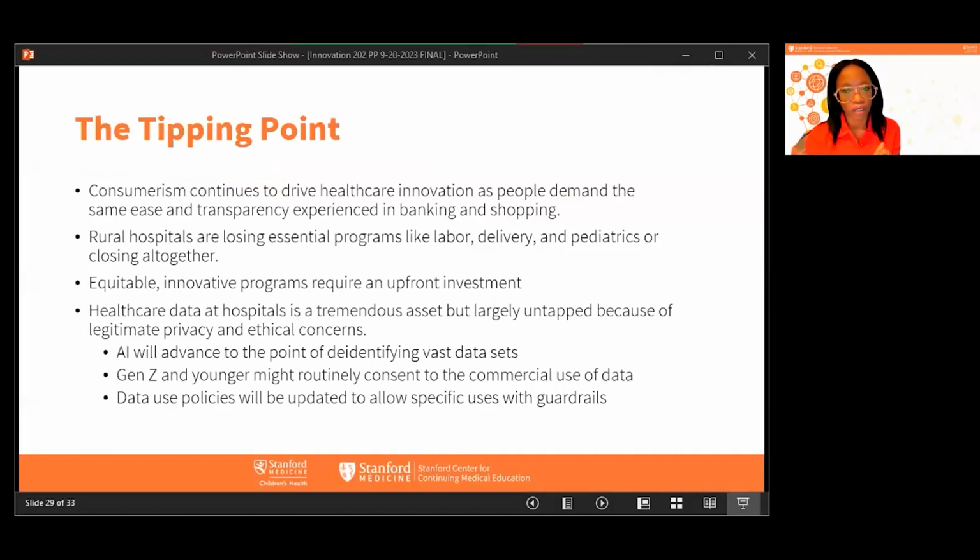Really, with these examples and others, and I'm sure if you're in innovation, you've been thinking about how consumerism can drive healthcare innovation, because patients are just regular people, right? They're only patients because they're at your facility, but when they leave your facility, they're going to the bank and shopping, they're just consumers. So we think of the patient as a consumer, we have to realize that they really are going to keep demanding the efficiencies and transparencies and ease that they experience in banking, online shopping, other aspects of their lives. They want that in healthcare. So entities that could provide that should think of consumerism, and it's not a bad thing to think of the patient as a consumer for the point of the innovation and the efficiency.